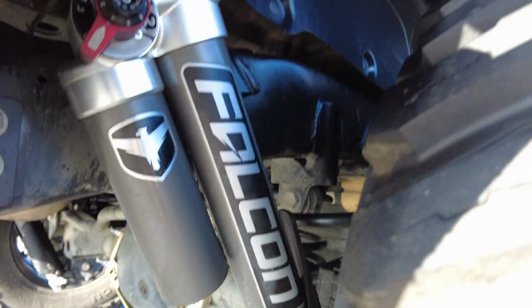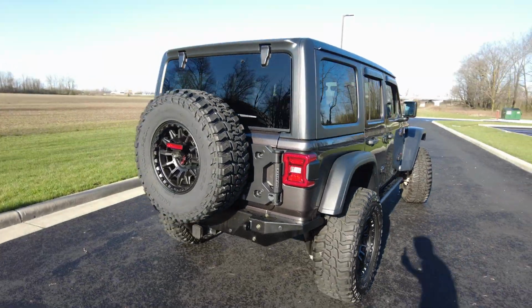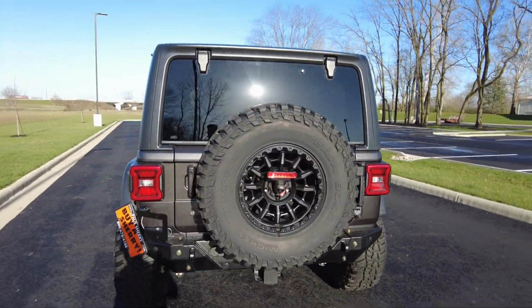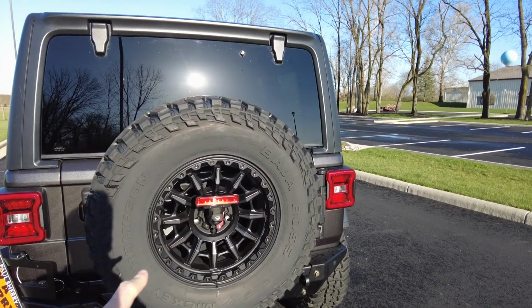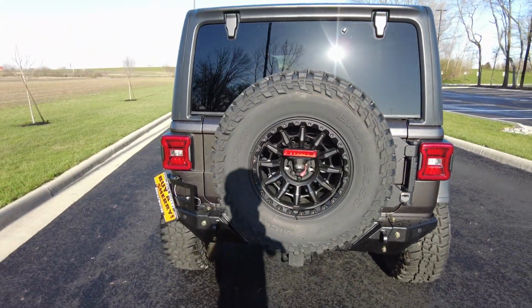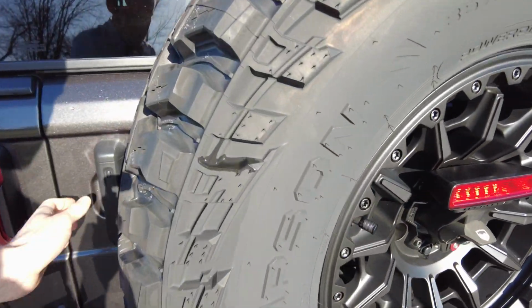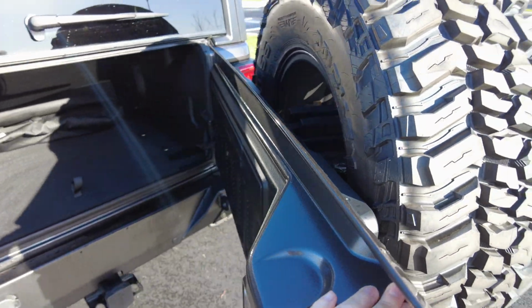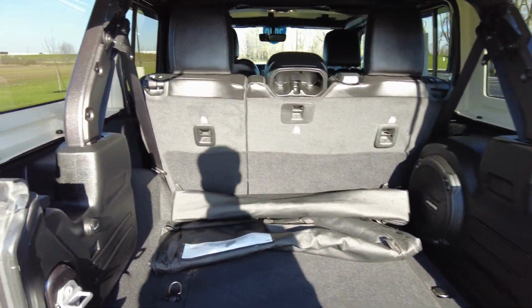See your Falcon shock back here, oil reservoir. There's your adjuster right there, the little red thing. Also has a steel bumper on the rear, so the bumper's been replaced. Has your upgraded Teraflex rear door mount here that allows for the bigger tire to fit on here. They repositioned the third brake light. Also has your backup camera in there. And that allows the door to open. So you can't do that without that upgraded door mount for the spare tire.